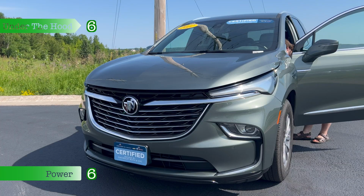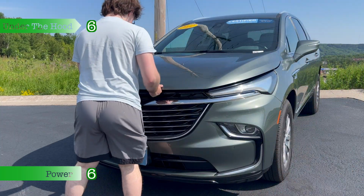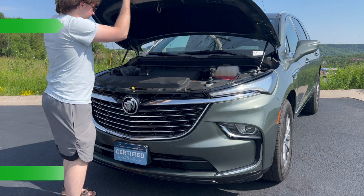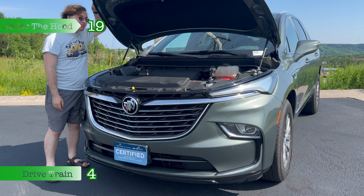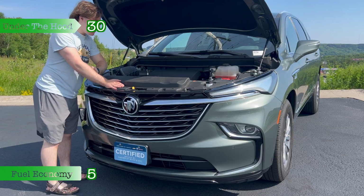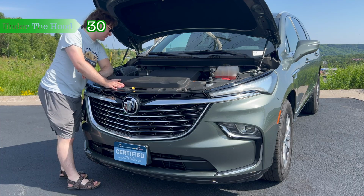And now we come to the scorecard where we can score this vehicle. So starting off under the hood, in terms of our power, we get enough horsepower and torque to produce a 6 out of 10. In terms of transmission, we have 9 gears available, and it is refined enough to earn a 9 out of 10. Drivetrain, we have all-wheel drive on this. It is not standard equipment though, so it gets a 4 out of 10. And it achieves a 0 to 60 time fast enough to give it a 6 out of 10. And for fuel economy, it's not particularly the greatest, but it's not awful either, and it gets a 5 out of 10, bringing us to a total of 30 out of 50 for under the hood.